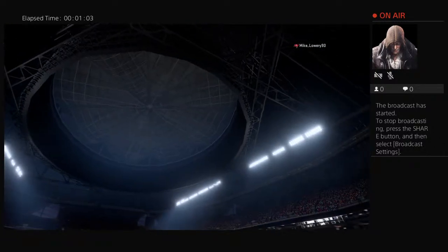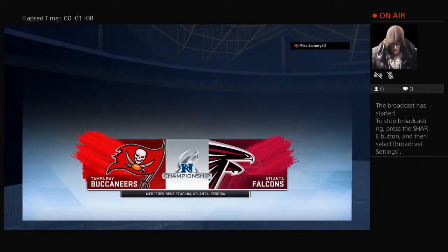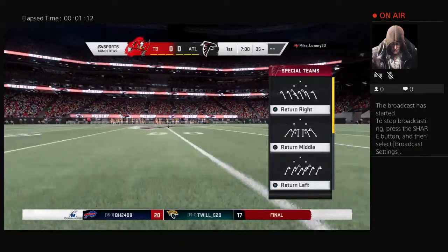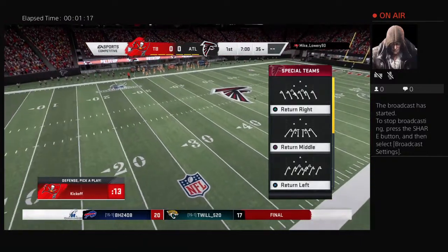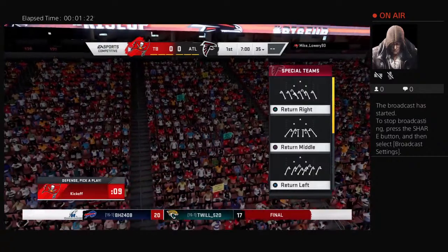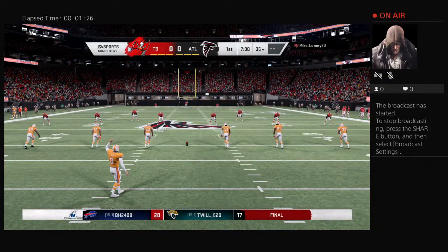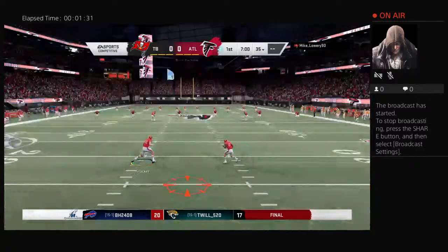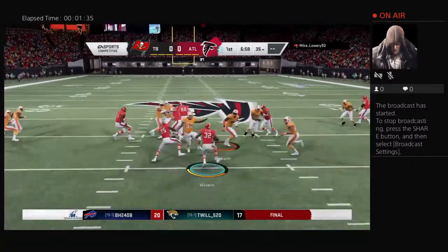The NFL playoffs are on EA Sports, and we've got a packed house here at Mercedes-Benz Stadium in downtown Atlanta. Coming up, it's a battle to represent the NFC in this year's Super Bowl, and we've got a classic in store between the Tampa Bay Buccaneers and the Atlanta Falcons. One of these teams will represent the NFC in the Super Bowl in 2 weeks' time. Which will it be as we're underway in the NFC title game?